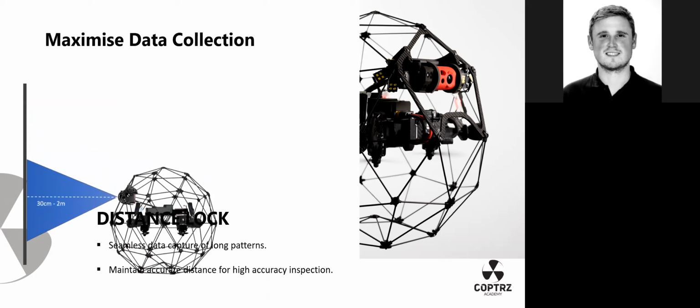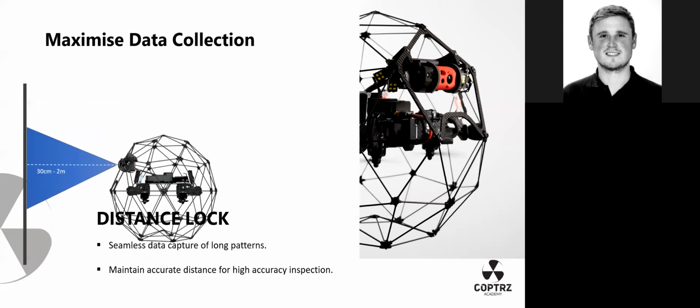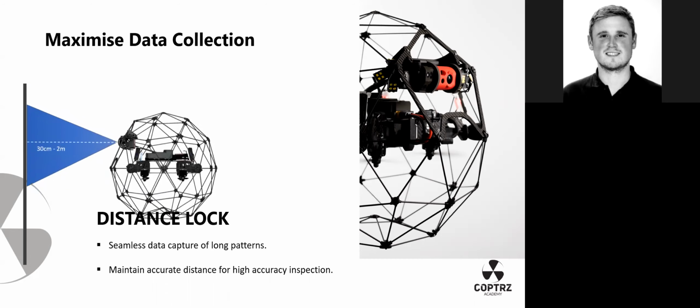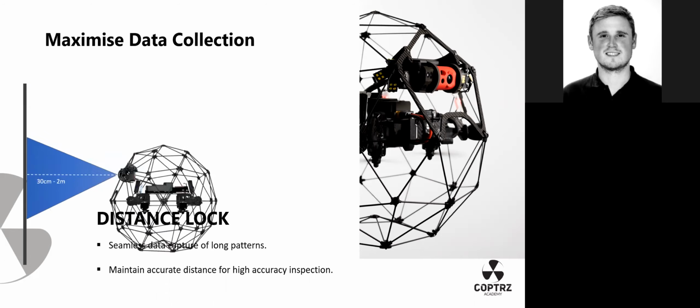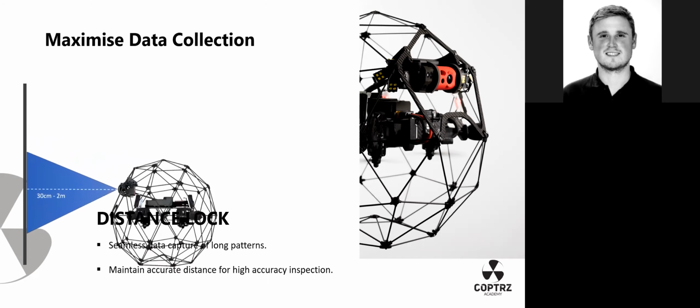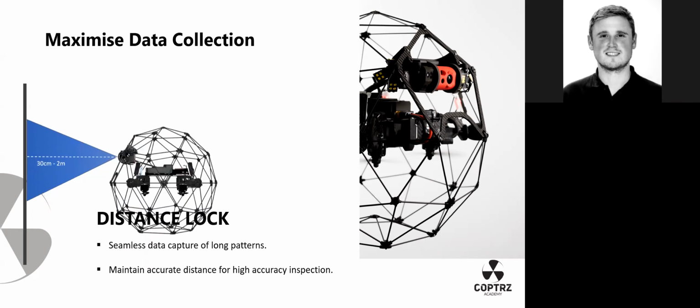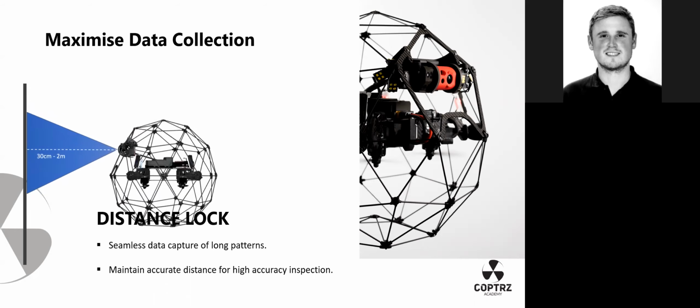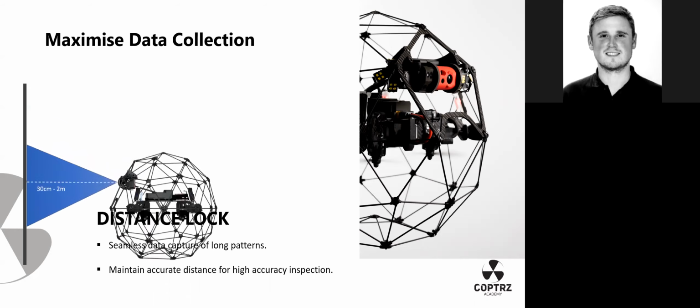and that drone will not move from that distance away from the surface. So as you see here, you can move up, down, left or right, but you will not move any further away from the surface that you're looking at. So for a detailed inspection or survey, it really does give you some fantastic information, fantastic data that you can then put into photogrammetry or your reports, which will then be given to the end client.